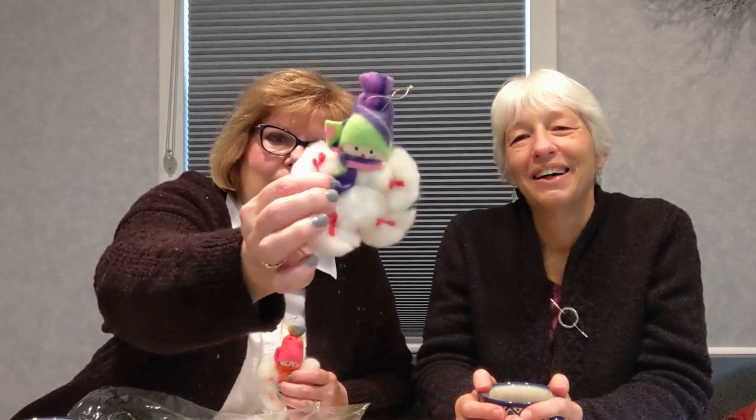The first thing I spied there was these cute little ornaments. She had a Christmas tree. Look at how cute these are, and they're made with roving. So I bought quite a few of these for my nieces and nephews. It's just a little snowman, a cross between a snowman and an angel. Look at the faces, the faces are adorable. So I got quite a few of these.